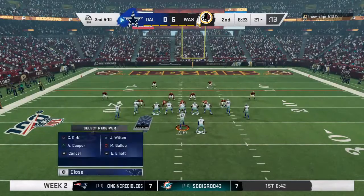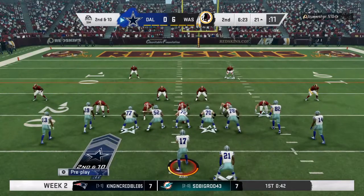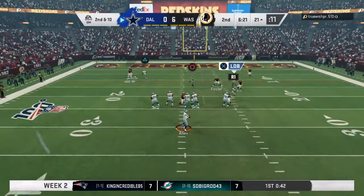Go. Mike, number 53. Mike, 53. Let's put him on the go. To throw again. Allen.